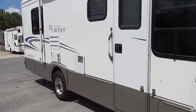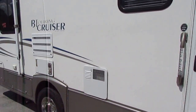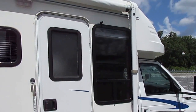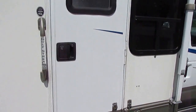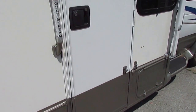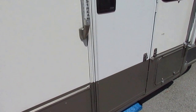Awning's in great shape. We're going to go through this thing and do a major systems check, but you're going to look at it just how it came in. You can see for yourself how well they've taken care of it. Let's look inside this 2004 BTouring Cruiser, and I want to show you something real quick, folks, because I know a lot of people want to see everything work even though it hasn't been through service yet.